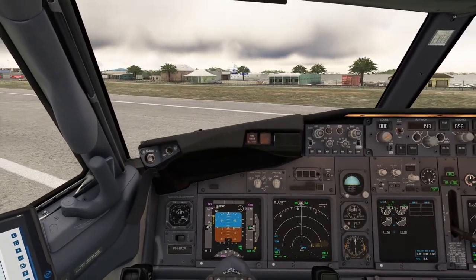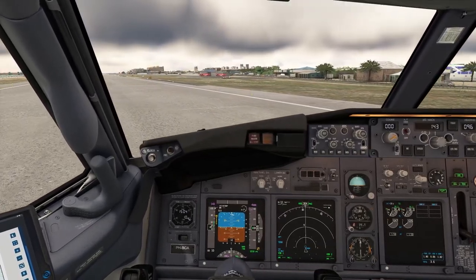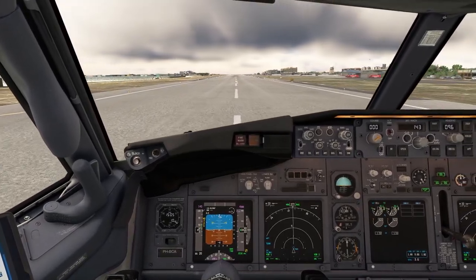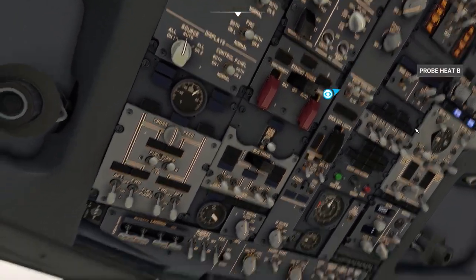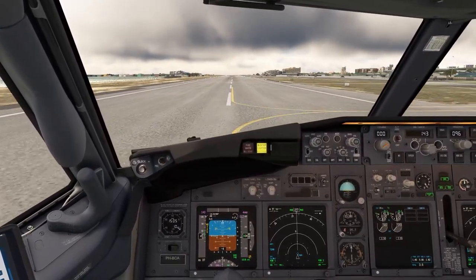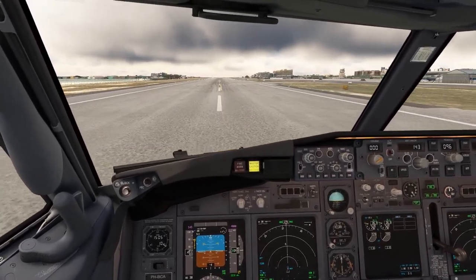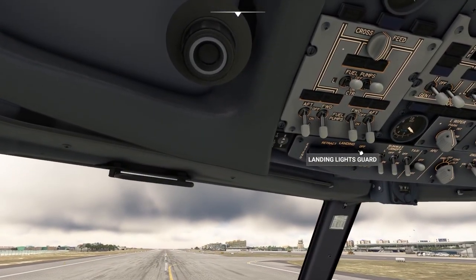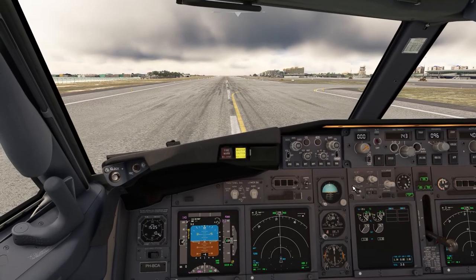And we can retract the flaps. Took us 1 hour 10 minutes exactly, as it was in the same brief flight plan. Clocks off. Probe heat switches can go off. And reduce the thrust too much. Going by this echo taxiway. Landing lights can come off. No, off. Off. Off. Come on.